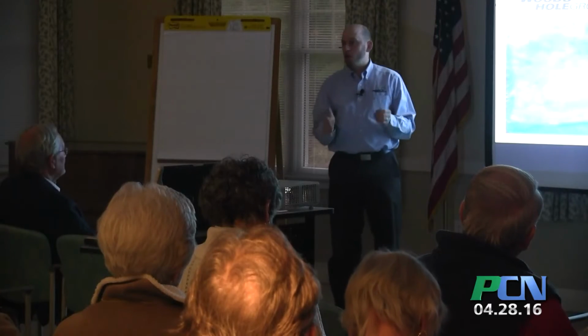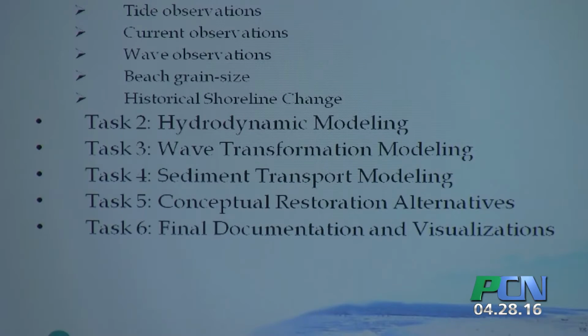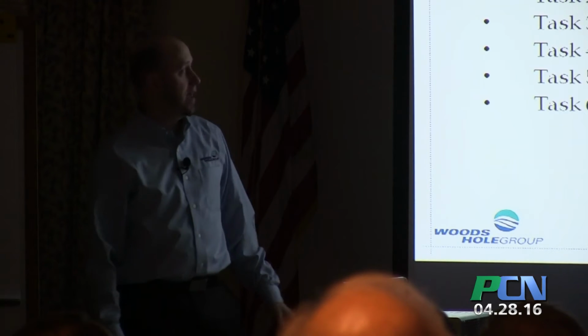We've collected a lot of data out there, so we're going to talk a little bit about the data collection, the waves and the currents and tides that influence the system. And then we did a lot of numerical modeling, looking at how those processes shape the beach, why things do the things they do out there. And hopefully they'll also learn about some different adaptation options and resiliency options that exist that can help the beach going forward.